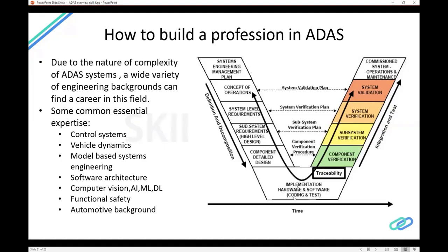And this is where electrical engineers or electronics engineers have a very crucial role. They go on to implement the software into the actual hardware. And finally, there is the component verification and subsystem or system level verification. So this is where different backgrounds of engineers, mechanical engineers, electrical engineers come into play. They test the system to their extreme limits, make sure they are robust and ready for public roads, and they try to see if all the requirements which were defined on the left side are still being followed during the integration and testing phase. And finally, once the system is validated, they are commissioned and put into production.